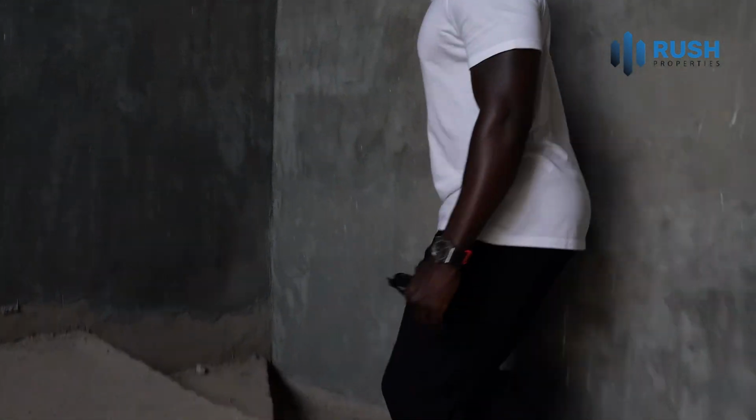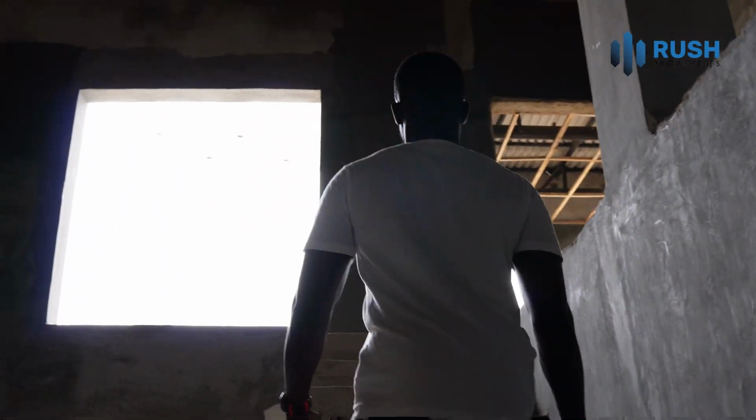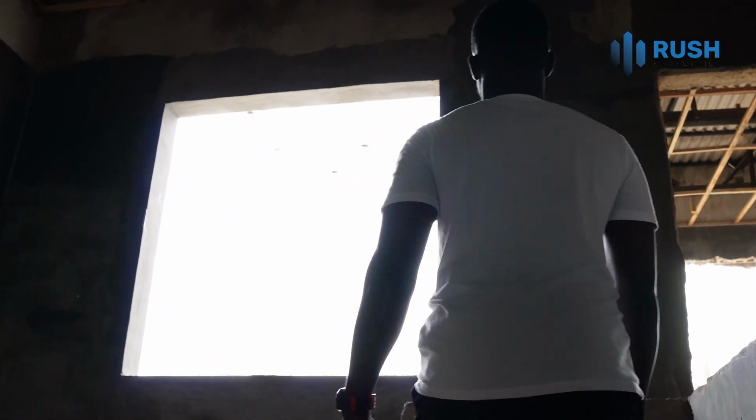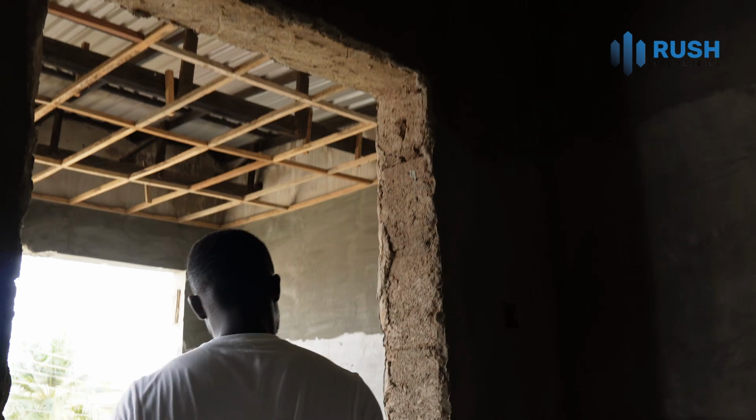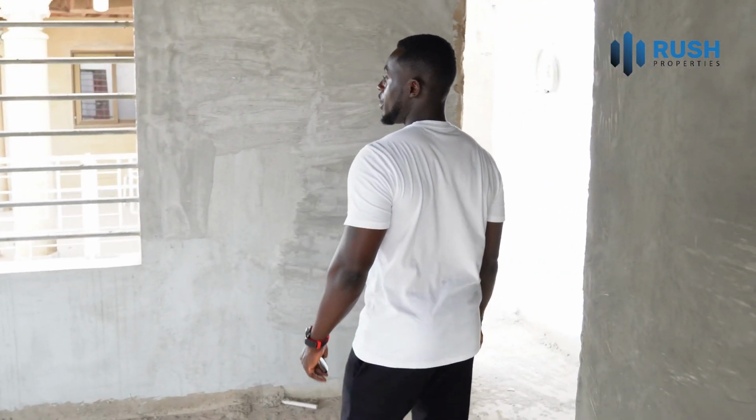All right, so this is uncompleted. It's not much to show. So if you're interested, you just gotta schedule the site visit and then come check it out and we'll take it from there. Still work ongoing. This is the master's bathroom and bedroom here.